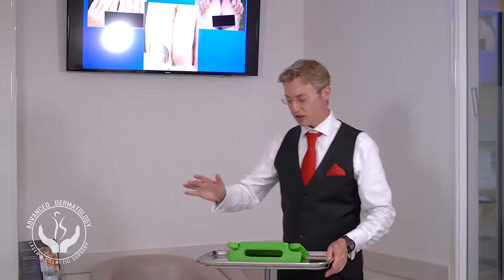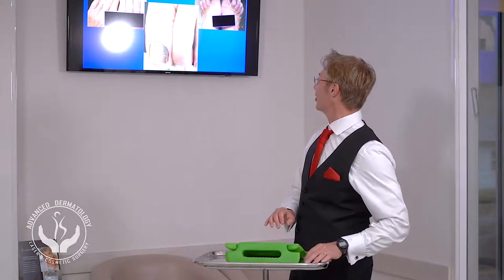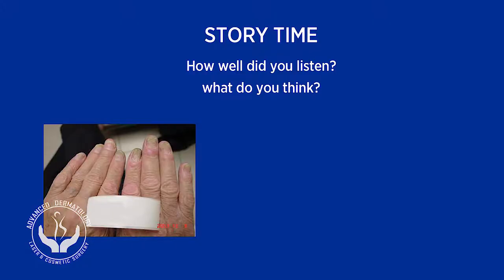So you know me, I love stories. So here is story time. The gentleman on the left, he was told that he's got some psoriasis. He went to get some light treatment, get light. And he actually got worse in the light.